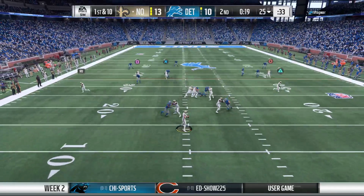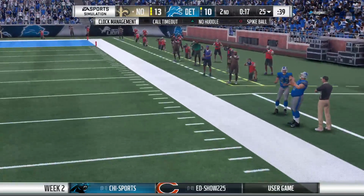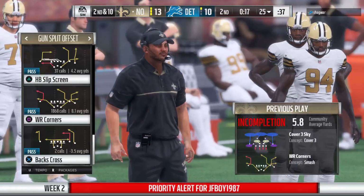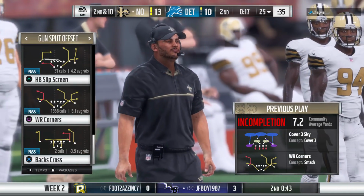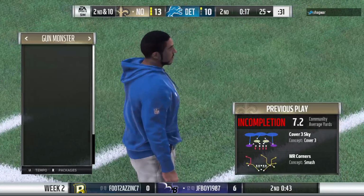They'll come out throwing here to start the drive. And that is incomplete. So 17 seconds now on the clock here. Well, partner, I guess that answers the question about whether they're going to sit on it or not. It does. Now we'll see if they try that again.